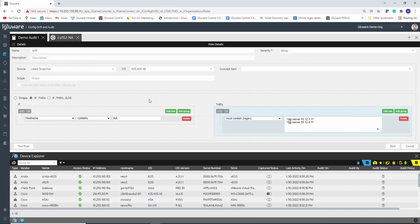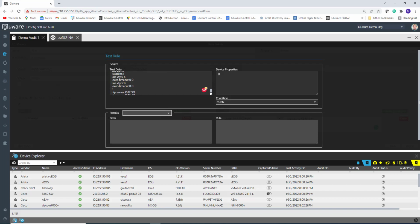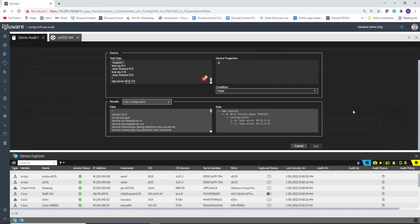Now I'm going to go back to my audit. So here I am auditing for NTP, and I want to navigate into test rule. In test rule, in your test data, this is where you want to put example configuration data. So I'm going to Control V and paste the config in here. Now you can see I have a full-blown Cisco router config sitting in here. Now I'm going to test this rule that's looking for the NTP configuration. If you just make your window long enough here, I can hit test, and I can test the rule. So here I see the outcome where it has given me the output saying, based on what you just built, this is going to pass. So you have a good pass condition here.